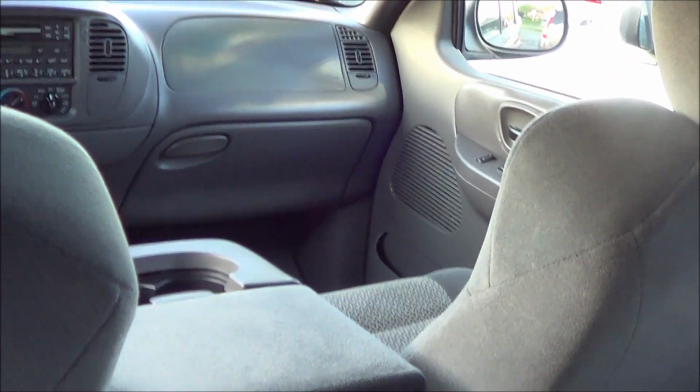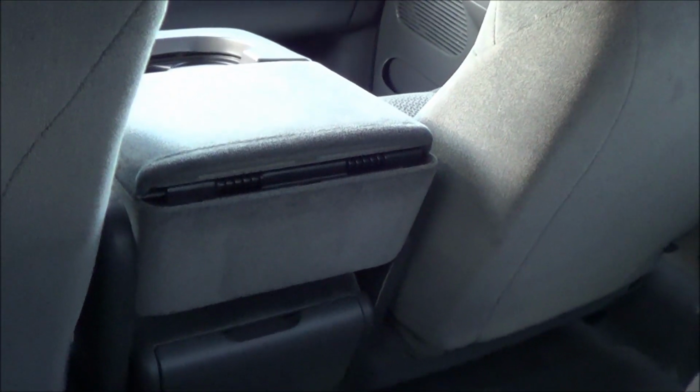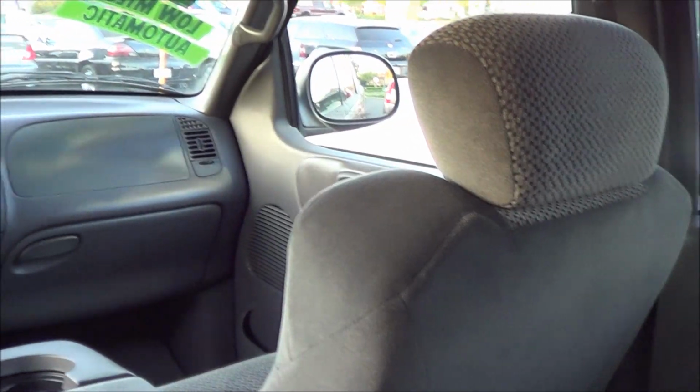Now compared to the Toyota Tundra, Toyota is definitely going to have better reliability, of course. But the F-150 is definitely going to have better powertrains and more configurations with the truck body style. But the Toyota Tundra is still a great truck. Please check out my review on the 2000 Toyota Tundra if you're comparing it to this. You have cup holders back here too. It's actually not too bad back here.